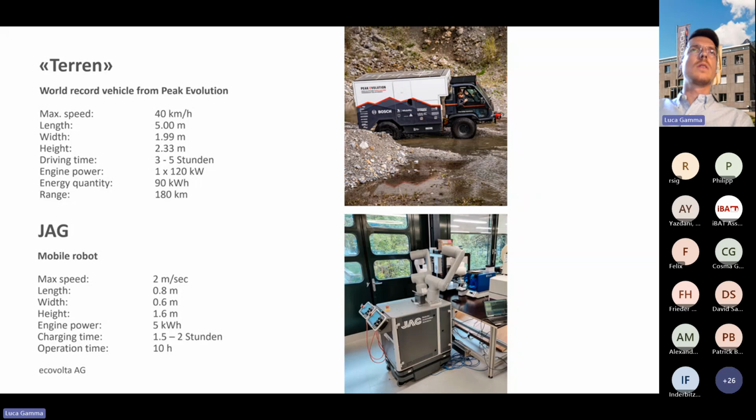Good. In addition to this video, we have a short summary of these vehicles. The first one is the world record vehicle from the guys from Peak Evolution. We have 90 kilowatt-hours inside. There are nine 10 kilowatt-hour batteries inside, and we have a rough nominal voltage of around 300 volts. Then at the bottom, the second vehicle is the mobile robot that you have seen in the video with our 5 kilowatt-hour battery.